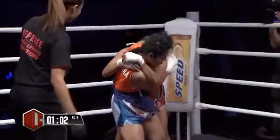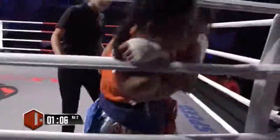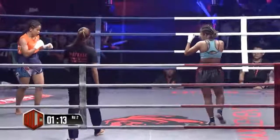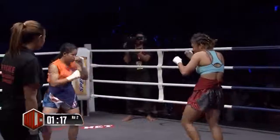Shoulder strike from Shwe Sin Min. That was clever. Fighters throwing knees on the inside. Again, the separation. Furious in the clinch. 1:45 remaining, round number two.